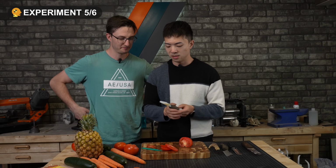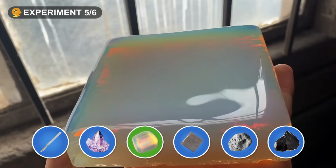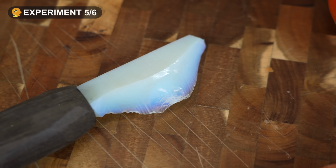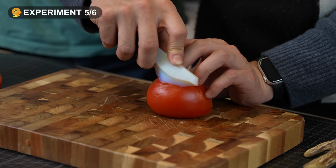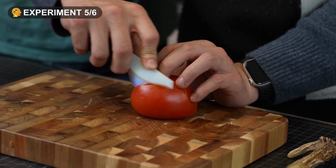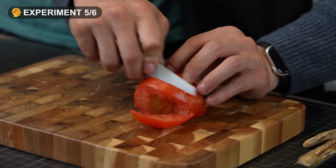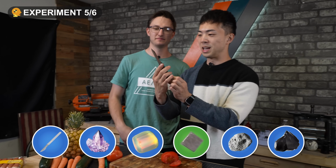Tell me about this. This is opalite. It is a man-made material supposed to kind of be like opal, which is another gemstone that's really pretty. Aesthetics mean a lot, so we'll give it a test. This is not a great knife, I gotta tell you. This opalite is extremely wide.